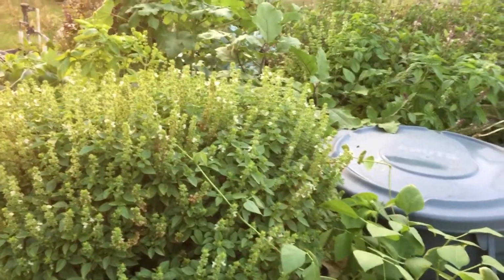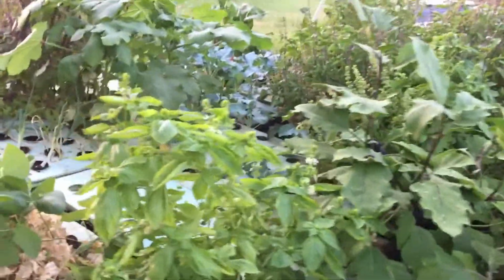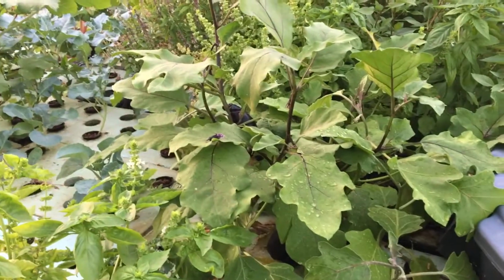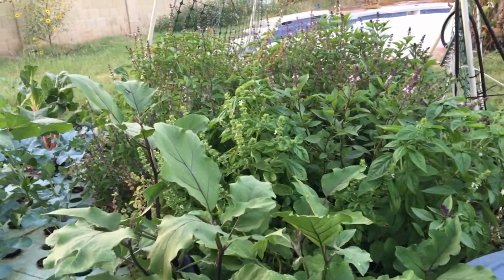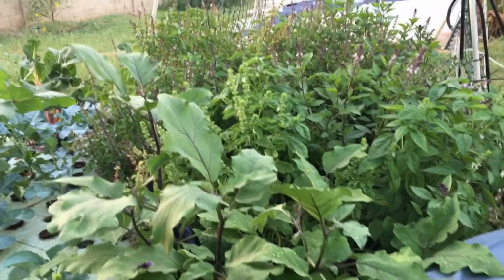The various types of basil are growing prolifically. This is the spicy globe basil. This is your Italian basil. The eggplants are now also growing prolifically and producing as eggplants. In the distance there, you see a combination of cinnamon basil and Thai basil and also Italian basil.